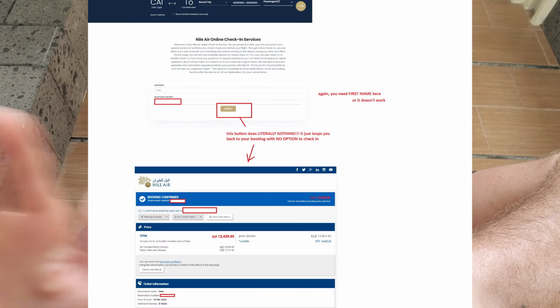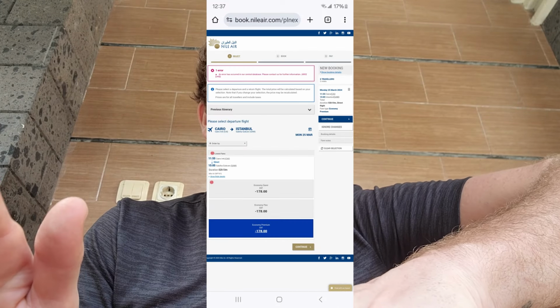You can read all the reviews for both of those. Everyone's going to say the same thing. So if you're flying with any one of these airlines and something goes wrong, then you better pray, basically. But sometimes you're stuck with Nile Air or Egypt Air, especially in the Egypt region. But if you're going to maybe Istanbul or another location, then you do have other options. And I do not recommend Nile Air for this reason.